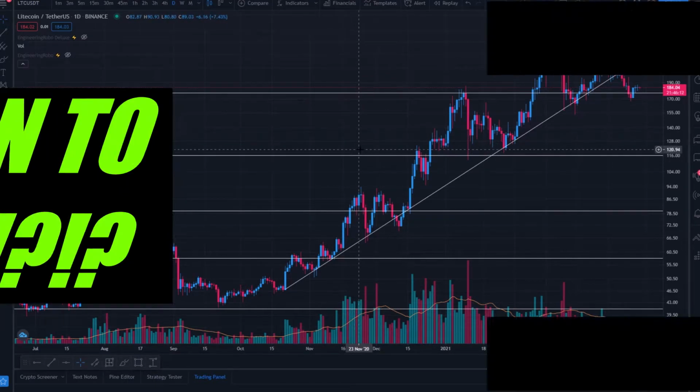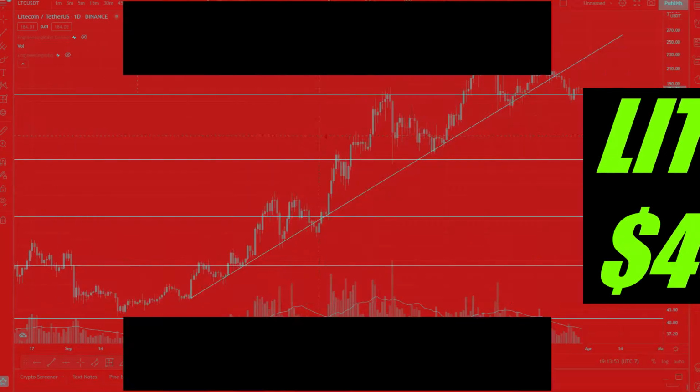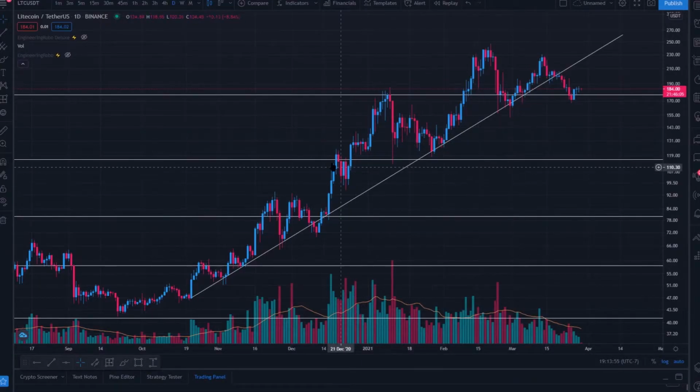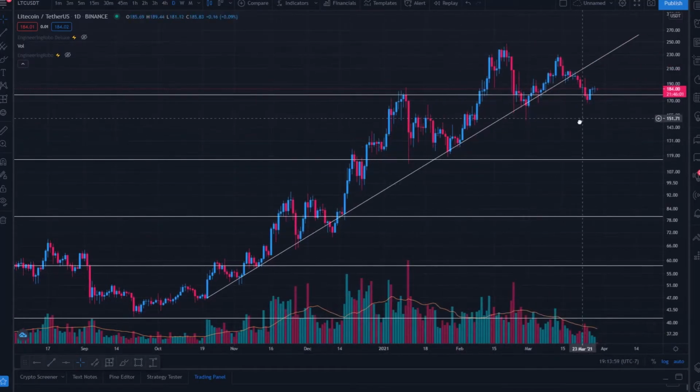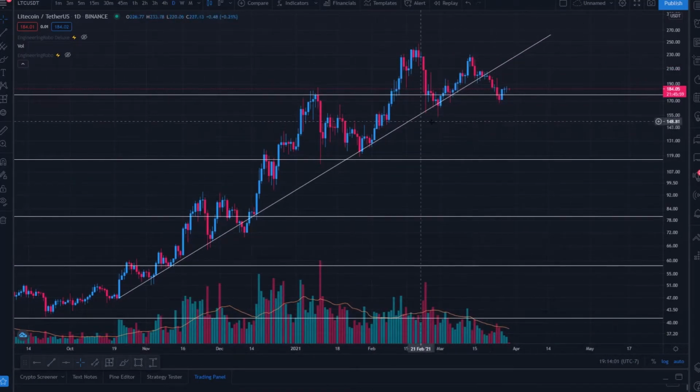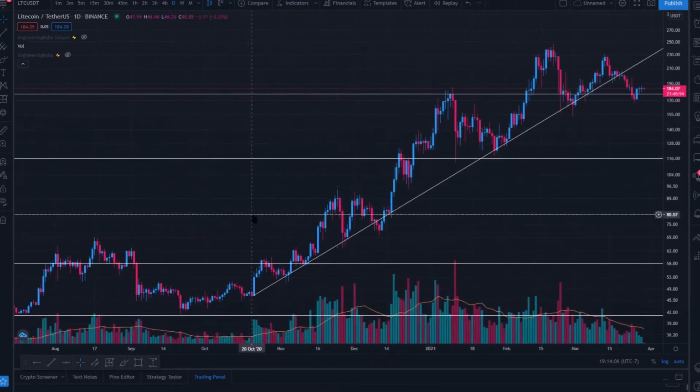Bitcoin, cryptocurrency. Today, I'm taking a look at Litecoin, LTC, against US dollar tether on the Binance chart. Going to be taking a look at some of the technical aspects of price action moving forward. Going to be assessing some key levels, some short and long-term forecasts, where I think prices are going to go.